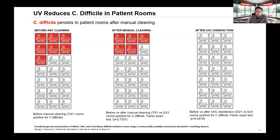So this is a graphic representing some results of studies performed on C. diff and how difficult it is to remove from hospital rooms with traditional cleaning methods. Before manual cleaning, patient rooms were tested for the presence of C. diff. 7 of 21 rooms tested positive. After a manual cleaning was performed, 5 of 21 rooms still tested positive. After UVC disinfection, none of the rooms tested positive for C. diff. So UVC disinfection is a very effective neutralizer of this persistent bacterium.